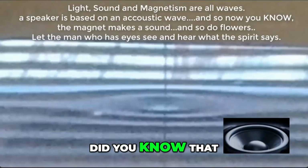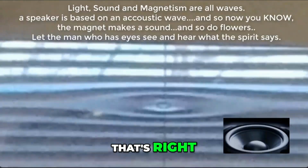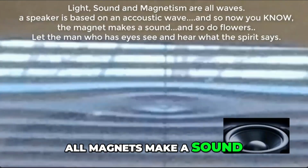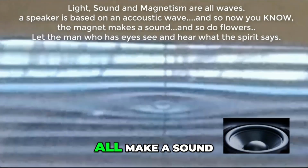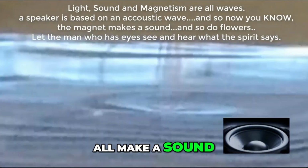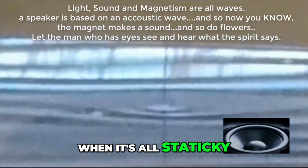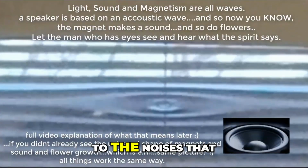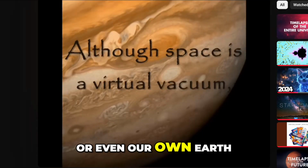Did you know that magnets make a sound? Yes, that's right. All magnets make a sound. All waves, electromagnetic waves, all make a sound. They can be like white noise that you hear on your TV when it's all staticky, to the noises that you hear coming from Jupiter or even our own Earth.